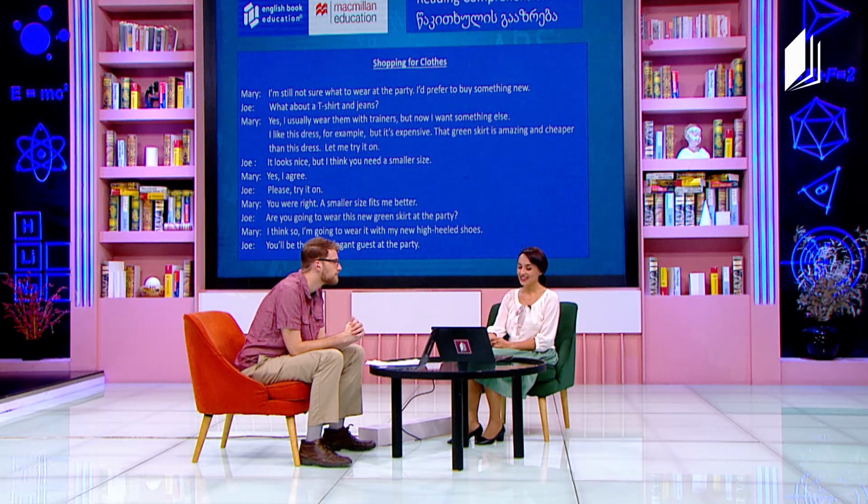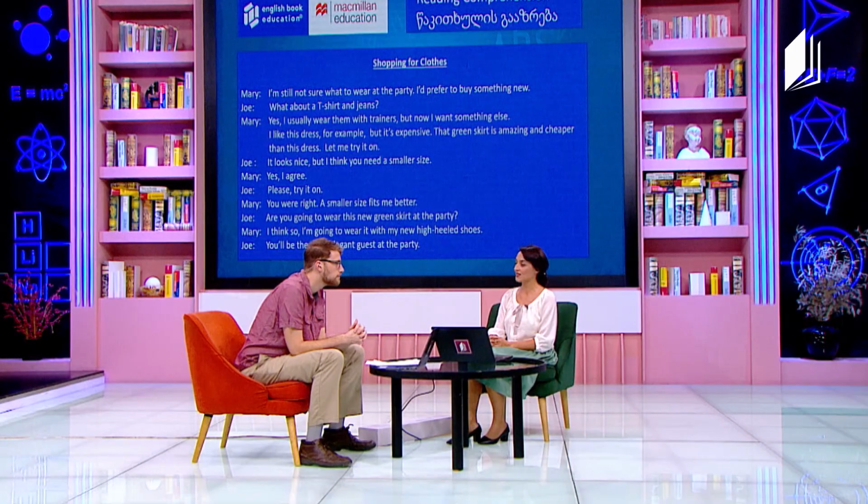Well, let's do it. I'm still not sure what to wear at the party. I'd prefer to buy something new. Oh, what about a t-shirt and jeans? Yes, I usually wear them with trainers, but now I want something new. I like this dress, for example, but it's very expensive. This green skirt is amazing and cheaper than this dress. Let me try it on.